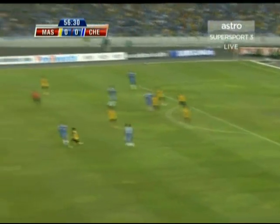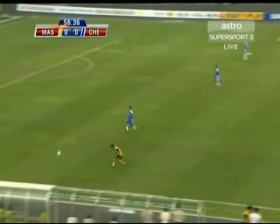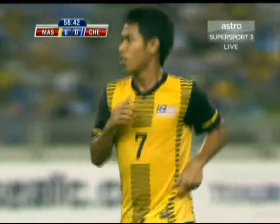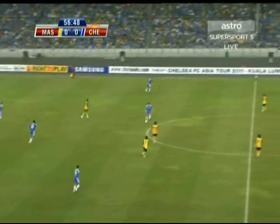Sturridge, he'll put it onto his left foot, but nicely intercepted, and there's a man free on the left-hand side if they can see him. They hang it, but just too hard. Great idea, great run forward if they could have found him, and a good run forward by the number 4, Azmi, I should say.